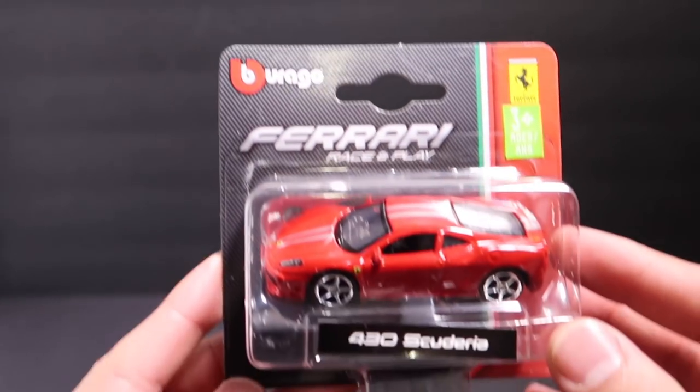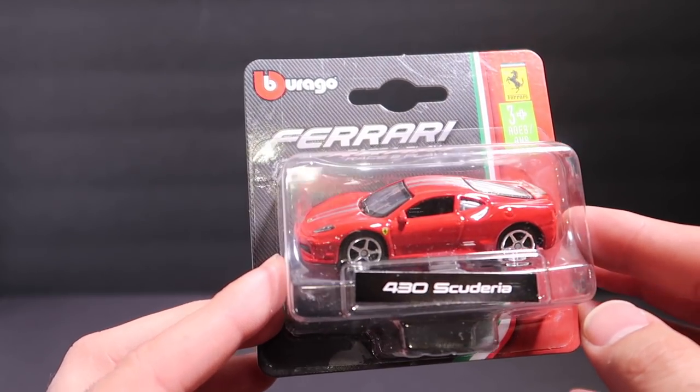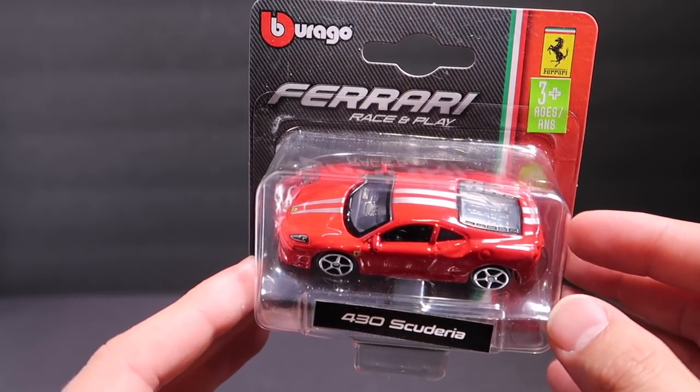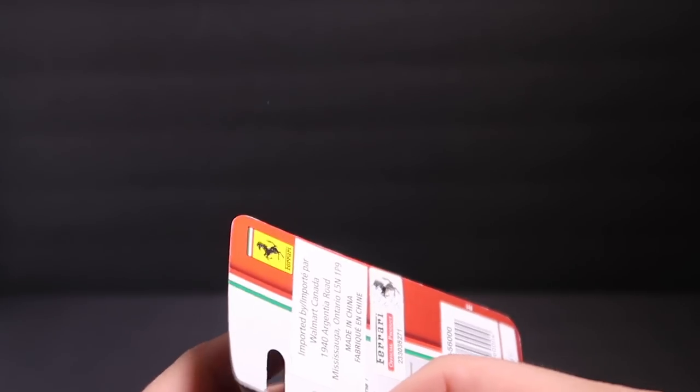All right, next up we've got the Ferrari 430 Scuderia, the hardcore version of the Ferrari F430. And this one has the stripe on there. Let's open it up and get a closer look at it. There we go. Packaging aside, and we'll pop this one out.